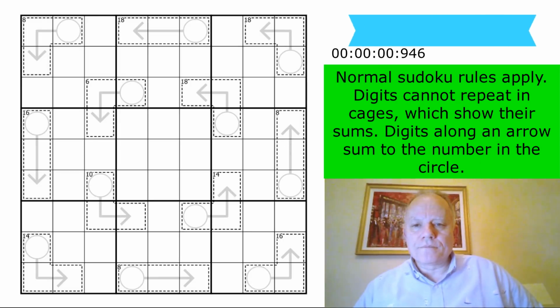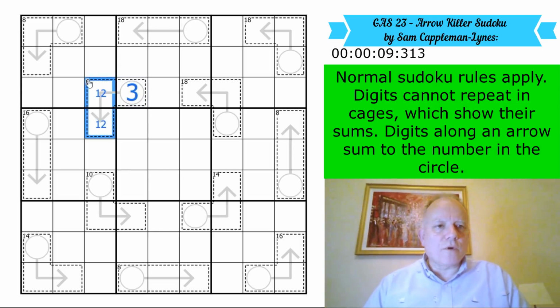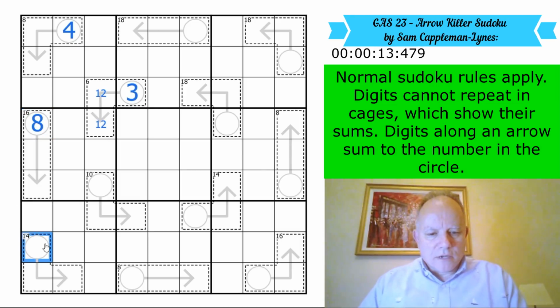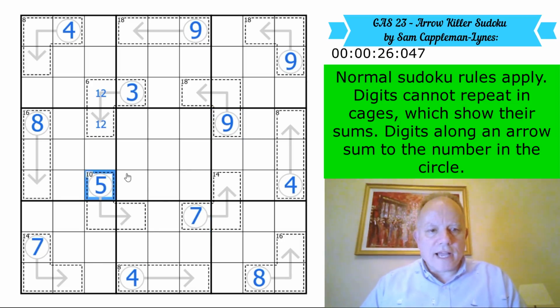killer arrow. So all the arrows are in the cages, aren't they? So that, oh, I see. So that 6 has to be a 3, adding up 2 and 1. So all the circles are going to be half the totals of the cages, which, now I notice it, are all even. 9, 9, 9, 7, 5, and that is quite a handy start.